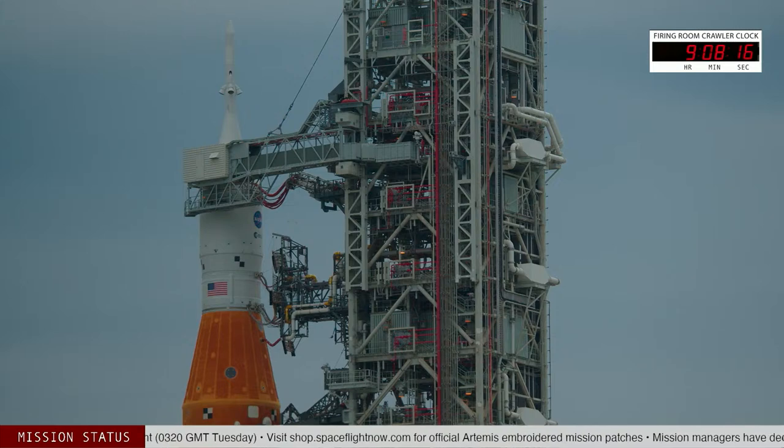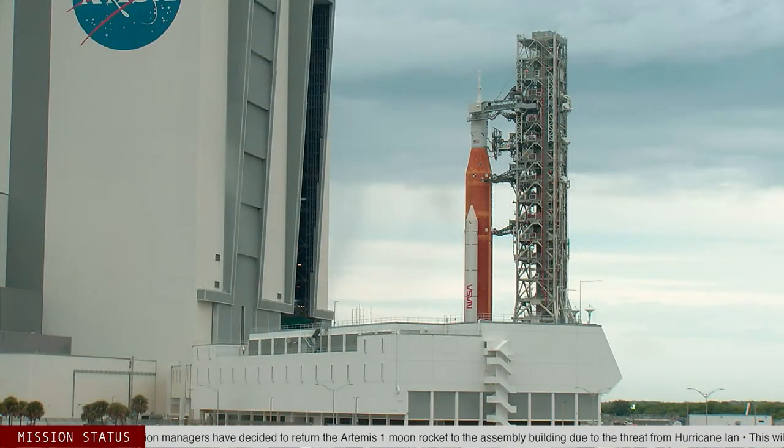The rocket is just outside the door right now, just a couple hundred feet remaining before it enters that large vertical door of High Bay 3. Again, the crew access arm has been extended. We saw that swing into place nearly 30 minutes ago. And we're just waiting for the resumption of motion by the crawler transporter to complete this morning's rollback into the Vehicle Assembly Building.